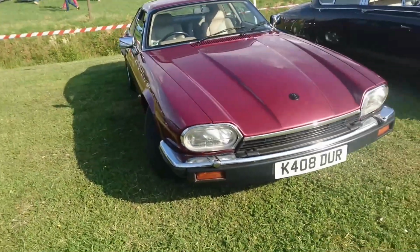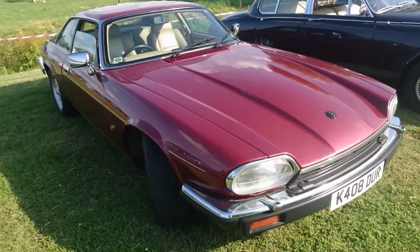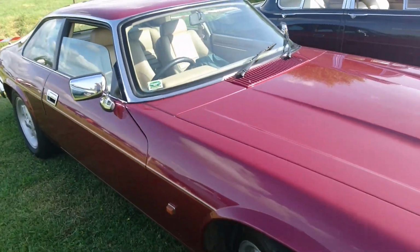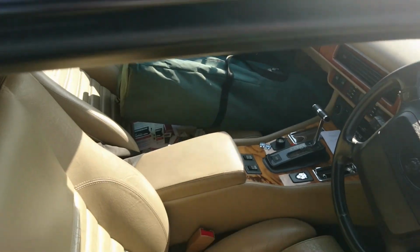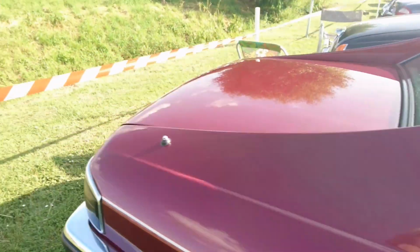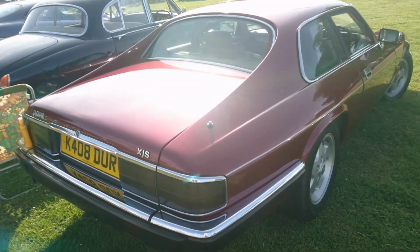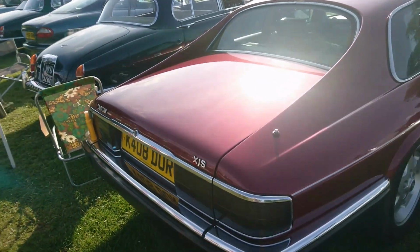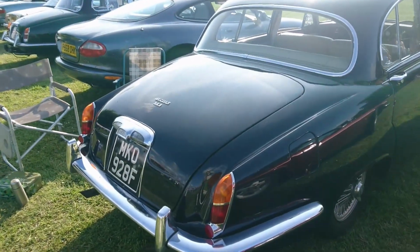Oh, viewers, now this is very special. 1992 to 1993 Jaguar XJS, complete with a beige leather interior and wood. Very nice. I wonder what engine's in this. Okay, it doesn't say V12, so I'm guessing that's just a straight six, and they're probably a 4 litre, which is what I prefer anyway.